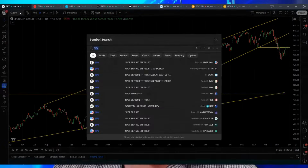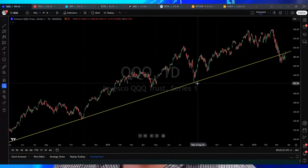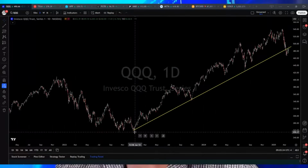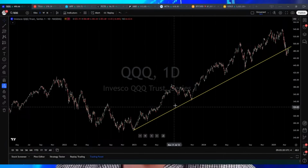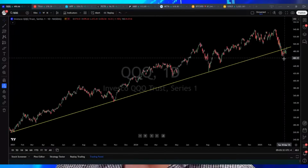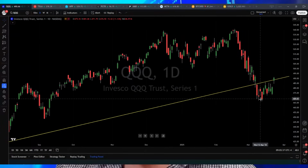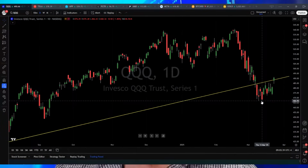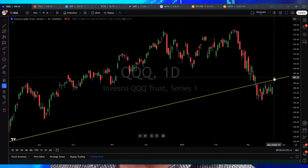All right. I want to go to the QQQ. This is an interesting chart. You can see I have my fibs on it. We'll take those away for now. This trend line goes all the way back to December of 2022. You can see the pivot low, and here we broke and we've come back above it. But remember, we've confirmed below it. So to negate a confirmed breakdown, we can't just close above it. We must confirm above it.